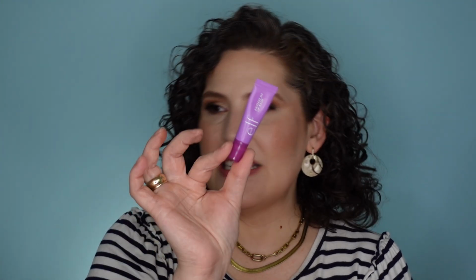I am not as big a fan of this. This is their new Squeeze Me Lip Balm. This is the one in grape. Now I have been using it. You can see I'm like halfway through. I feel like it's kind of small. I know it's not expensive. What, $3 or $4? This is the grape one.